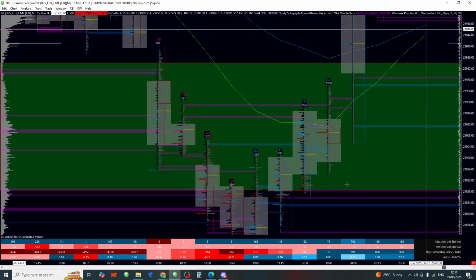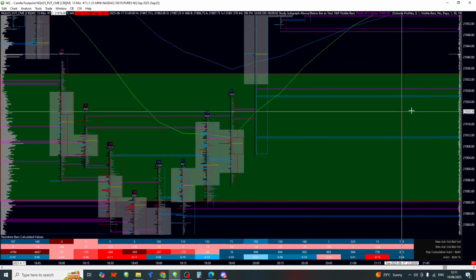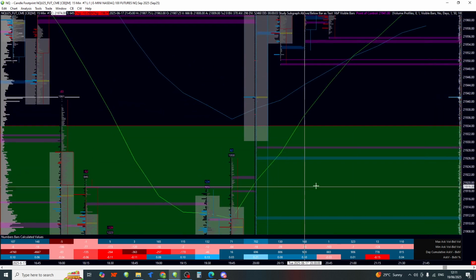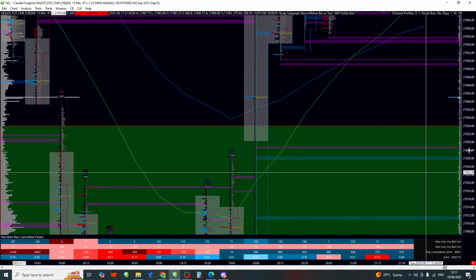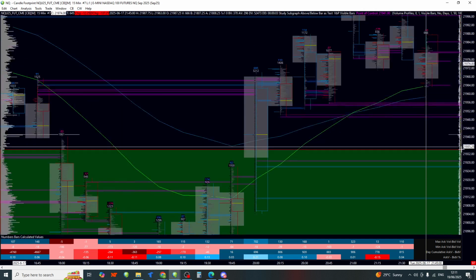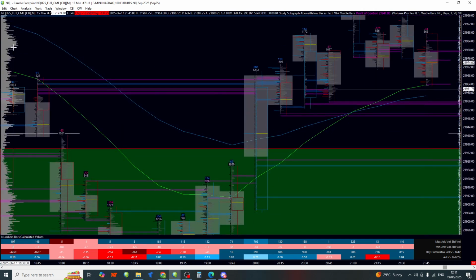Right, so if we look at where this was created, you can see from the volume profile. If we look at this visible range, you can see large imbalances here, especially in this area here.